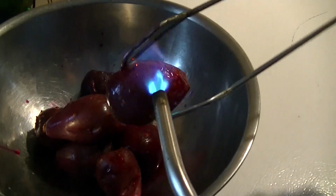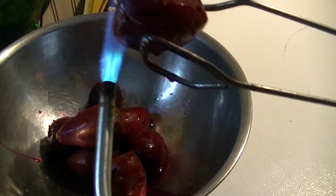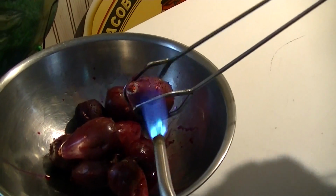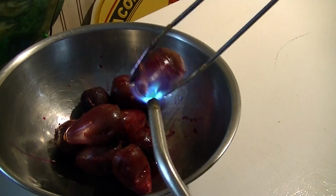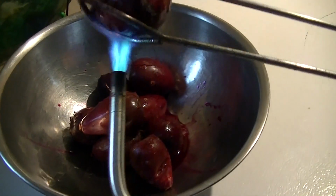So this is a technique I learned from the guys down at the ranch. Easy way to get rid of those so that you can work with them. So we're gonna burn all the hair off, and then we're gonna actually cut these up a little bit, and then we're gonna boil them down and get them ready for the brew, and then you'll see what we're gonna do there.